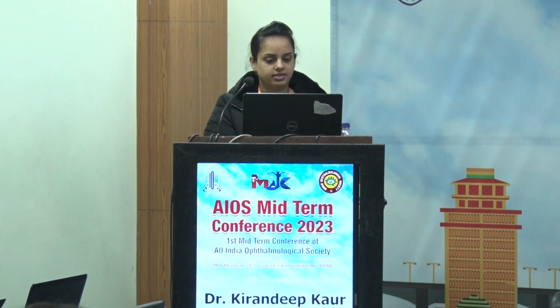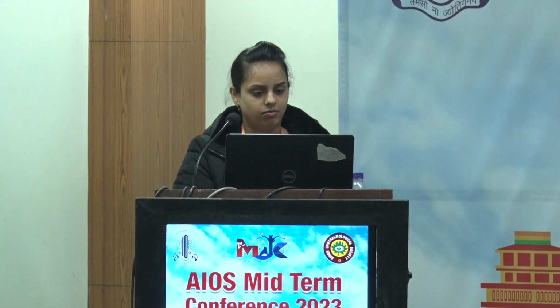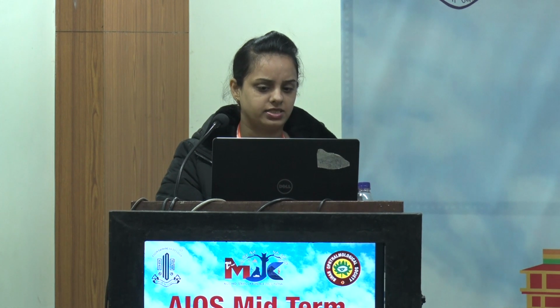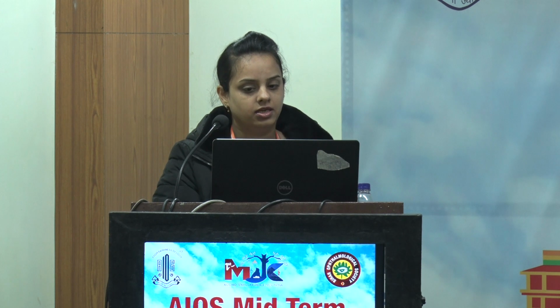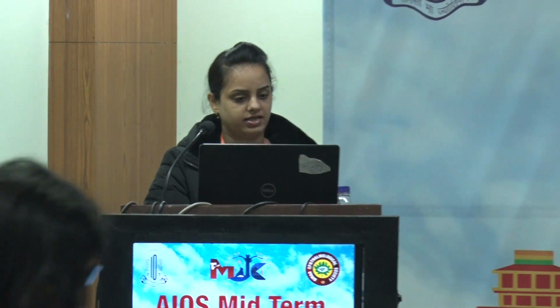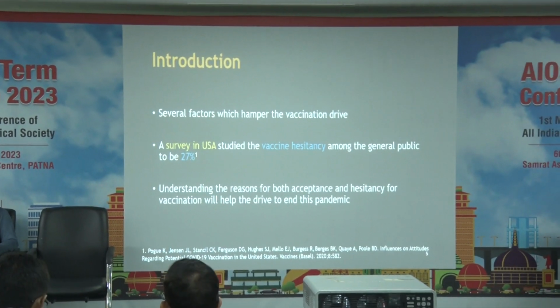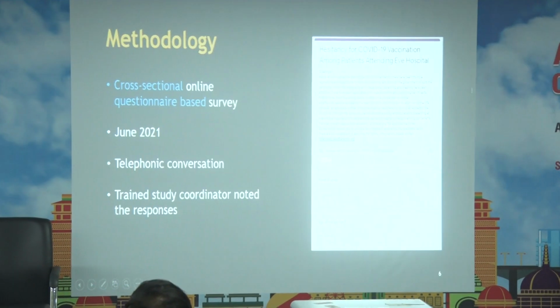So we all know there was a significant reduction in mortality and morbidity before and post vaccination for COVID-19. In India, presently only 390 million people have received double vaccination. Though these numbers look impressive, we need to realize that these numbers are from a country with a population of 1.36 billion. So there are several factors which hamper the vaccination drive. A survey in the United States of America revealed the vaccination hesitancy to be as high as 27%.